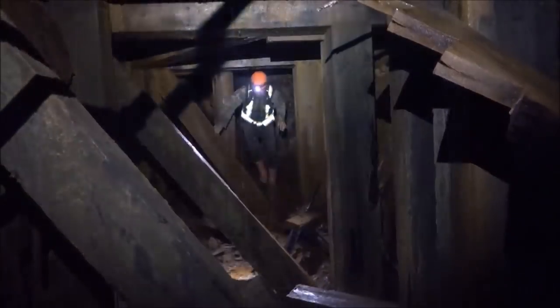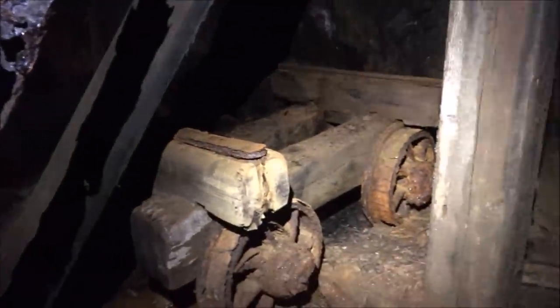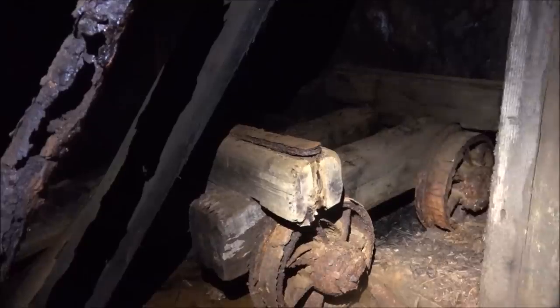Climbing up three stories on 100-year-old timber. So it might have been for bringing in timbers or piping or whatever. That looks like an explosive box.